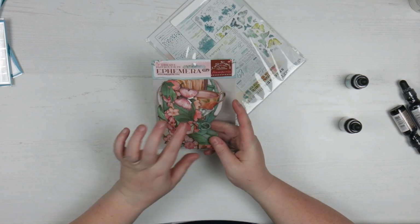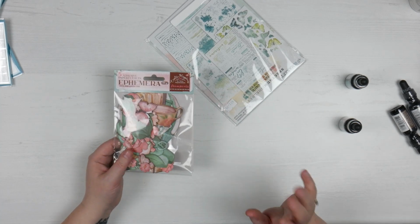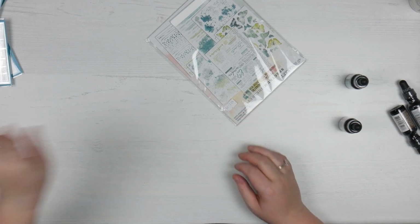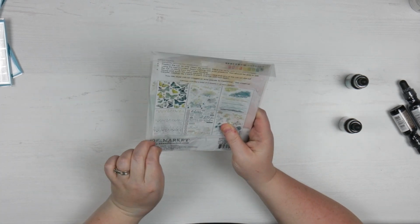So this was the ephemera that comes with it. I want to play with this. I still have so many ideas for art journaling. I just haven't got that far. But that is those ones. So happy to get those. Was interested in these ones more than anything else. I've never seen these before.